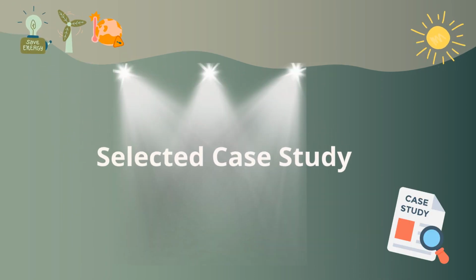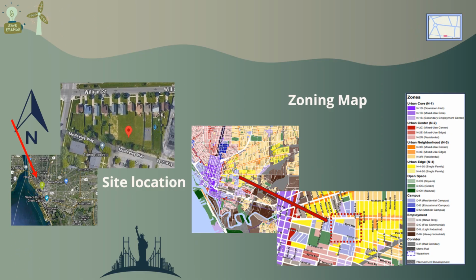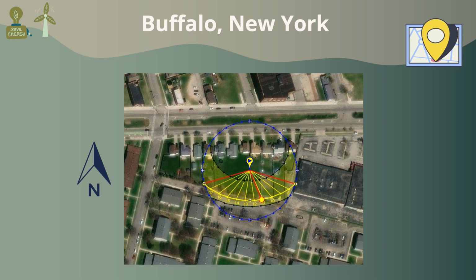Selected case study. The case study is located in Buffalo, a city in the United States which lies in the west of New York. In New York, zoning strategy typically involves the division of land into various zones. The country house is located in a DR residential campus. The amount of sunlight and the best direction of the sun can also depend on the specific location and the time of year. It is important to consider the direction of the sun for optimal exposure.